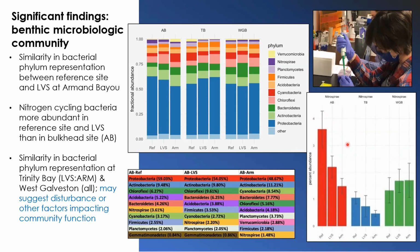Because the microbiologic community we feel is the foundation for all the succession that's going on, we think that when the bacterial community resembles more of the reference site, then we'll see more of the other animals associated with that. You can see in the Trinity Bay site, we're seeing sort of the same relationship, except there are no significant differences. But in the West Galveston Bay site, there's really no significant difference at all. This may have something to do with salinity. This may have something to do with erosive forces. We don't really know that. We're just sort of hypothesizing at this point.